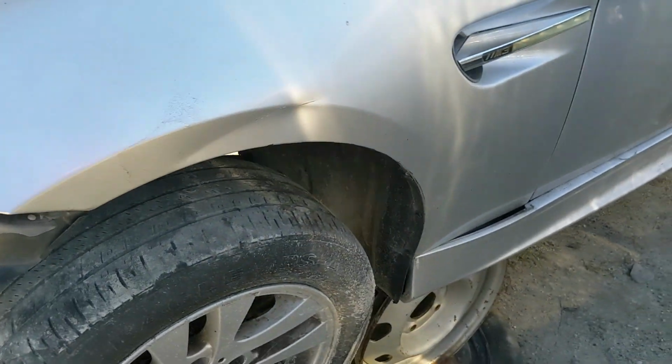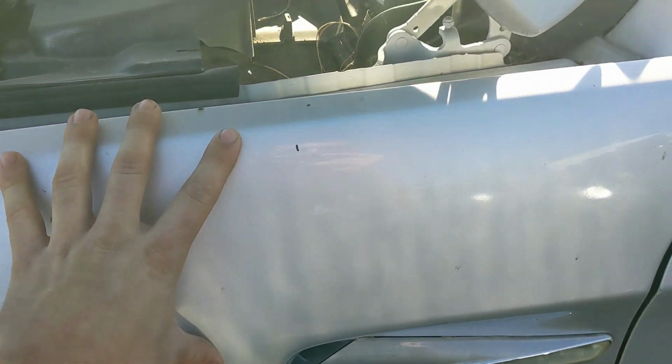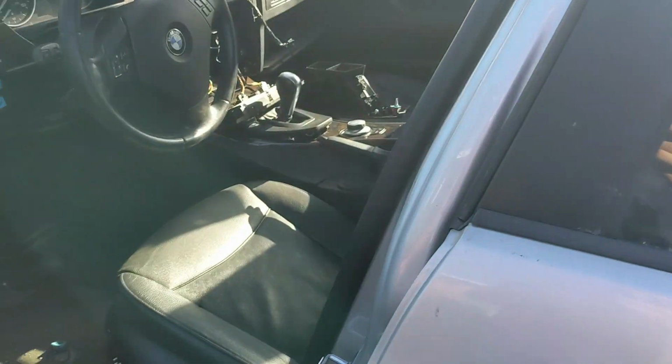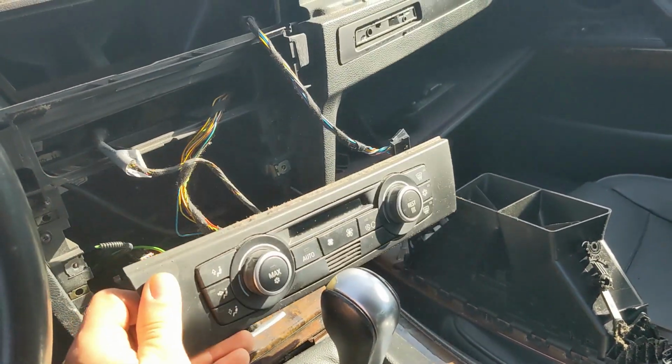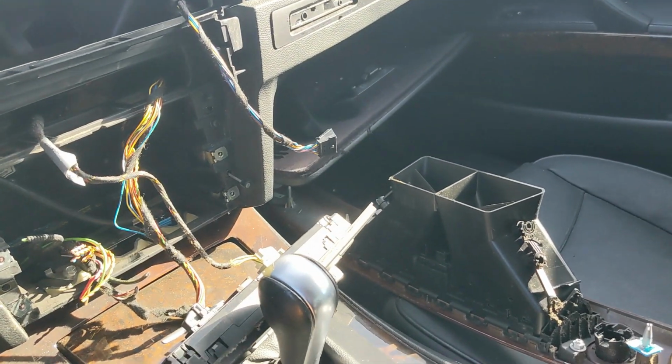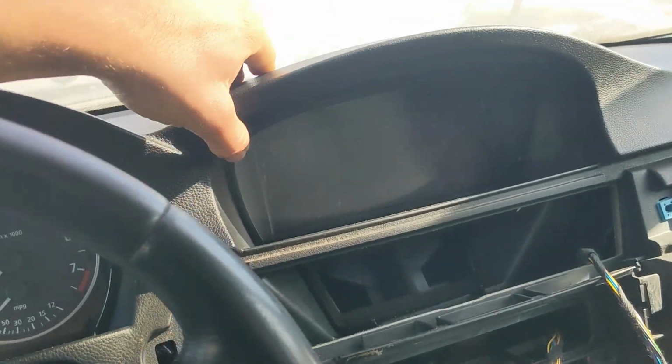Also, look at these M3 fenders. This one's bent up, but I think these are real. They're definitely made out of metal. And of course, dang it, the radio. I came here for the radio and the radio's gone too. So this is not looking good for me so far.